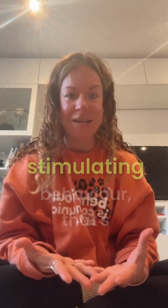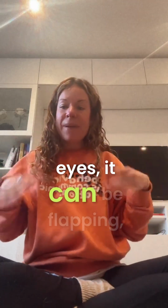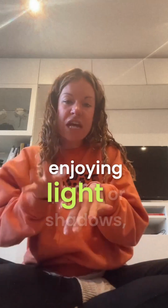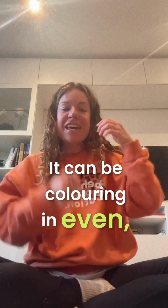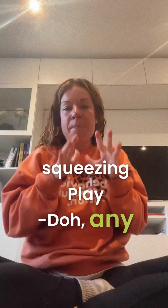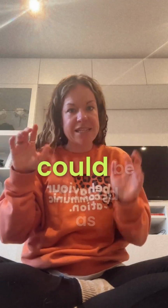Stim is basically just stimulating behaviour. That's all it means. So it can be twiddling hair. It can be waving something in front of your eyes. It can be flapping, it can be rocking, it can be enjoying light or shadows, anything that is stimulating to them. It can be colouring in, even rolling something like Play-Doh, or squeezing Play-Doh. Any kind of repetitive, enjoyable, stimulating behaviours that they're doing could be classed as stimming.